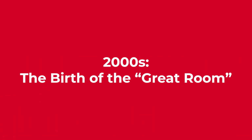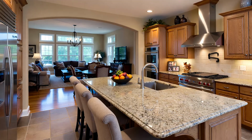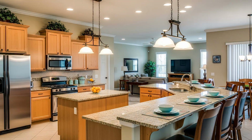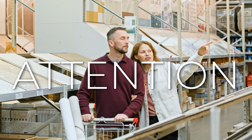2000s, the birth of the great room. With the arrival of the new millennium, the concept of the great room emerged, blending the kitchen with living and dining areas into a cohesive, open space. Walls came down, islands got bigger, seating areas were added. The kitchen became a place to entertain, to connect, and to anchor the home. Design started to prioritize both beauty and function. And with that shift, homeowners began to invest more time, attention, and budget into their kitchens than ever before.